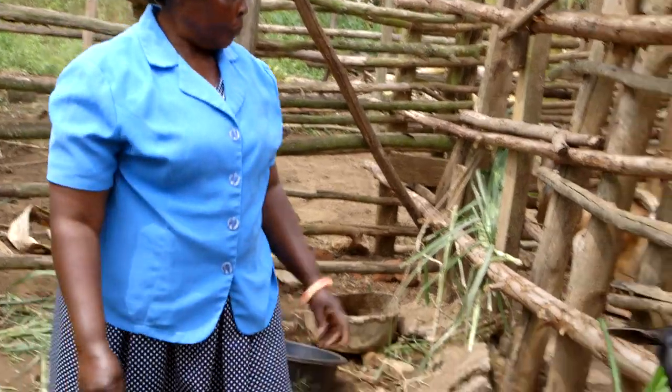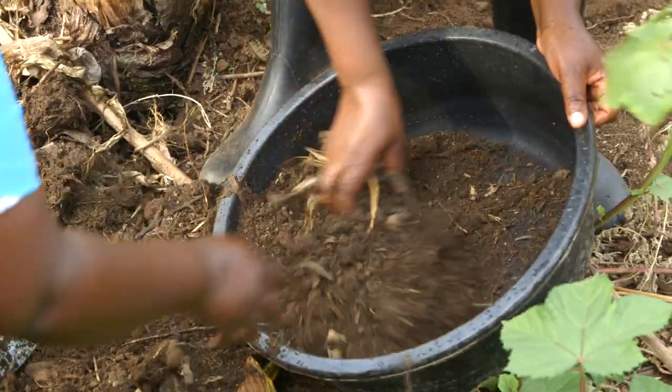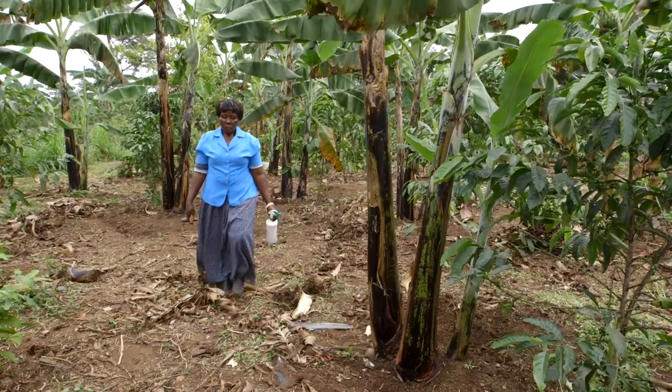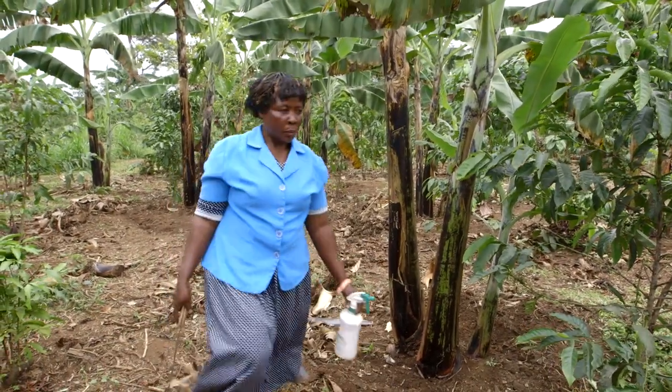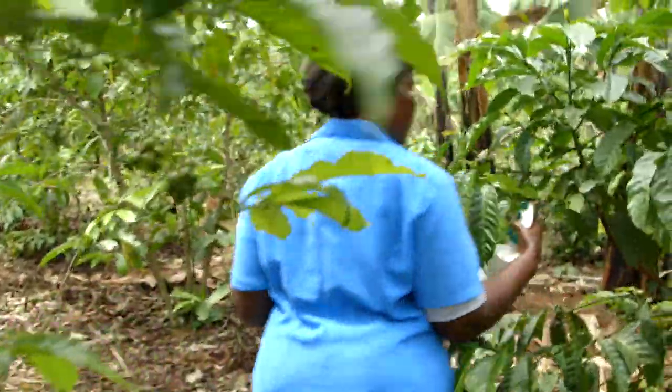For Immaculate, it's all about housing and especially manure, because she wants to fertilize her coffee and banana plantations properly and continue to grow. And the way I see it, she'll do just that. She loves her farm so much. I love farming as I love myself.